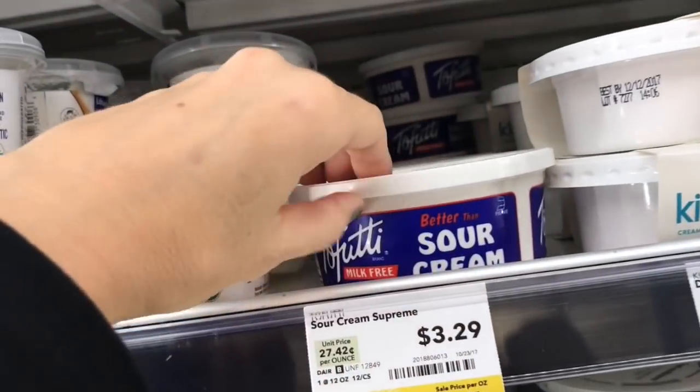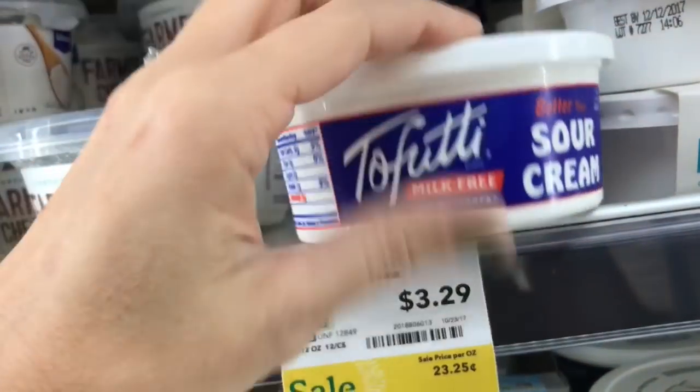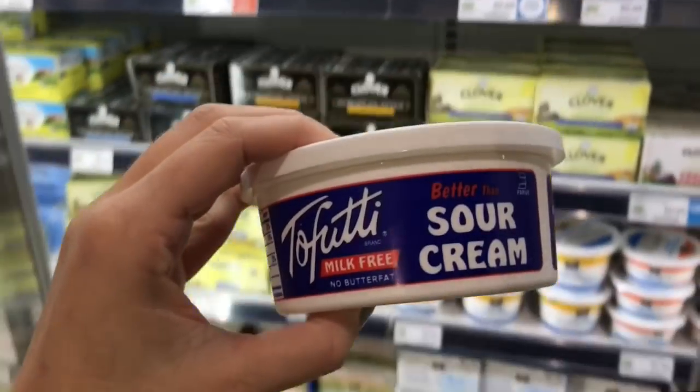Not only did I find it, but it is on sale. Score. All right, Whole Foods was a success. I got the sour cream. This is the brand that I think is most accessible.